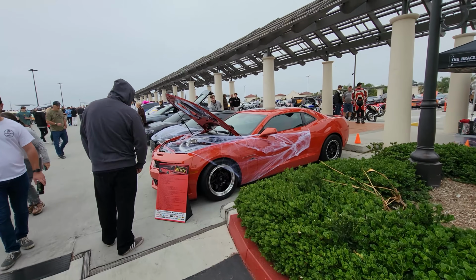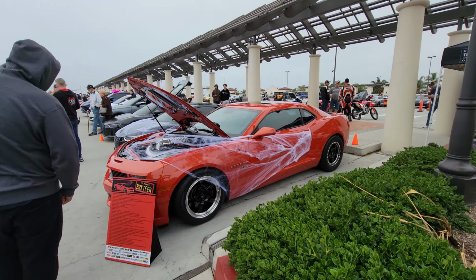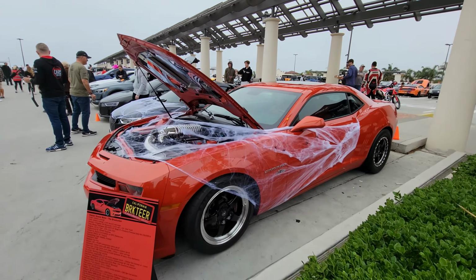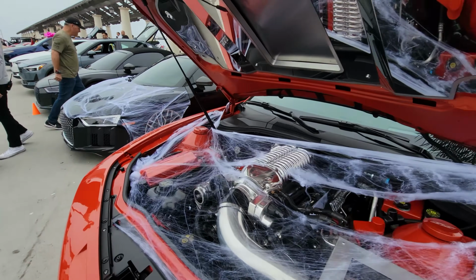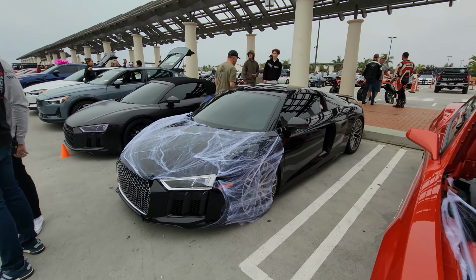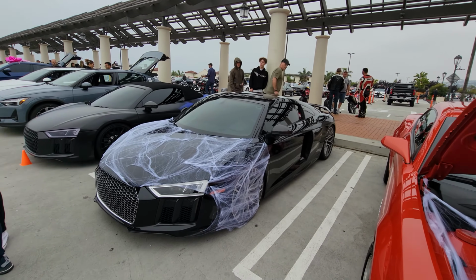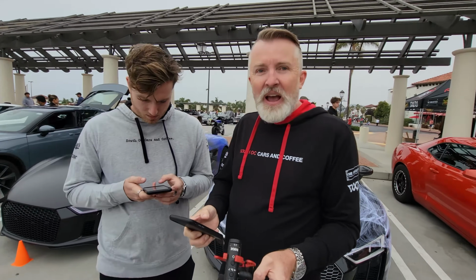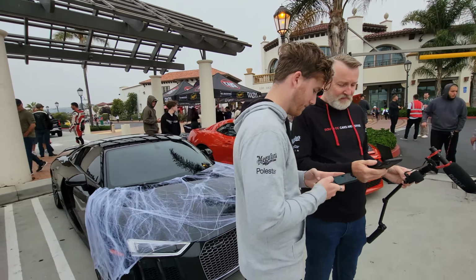All right, starting here, this is going to be the scariest car of Cars and Coffee. It's Simon's Camaro. It's covered in spider webs. Also covered in spider webs is the Audi R8, and there's Simon and company. There you go. Hello, John. Good to see you, Simon. Nice to see you too.